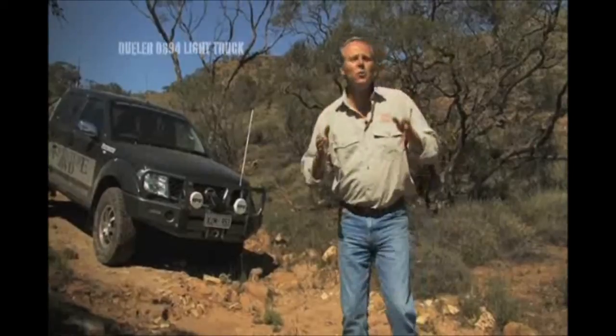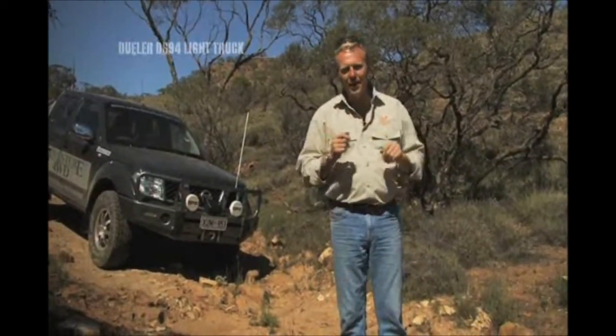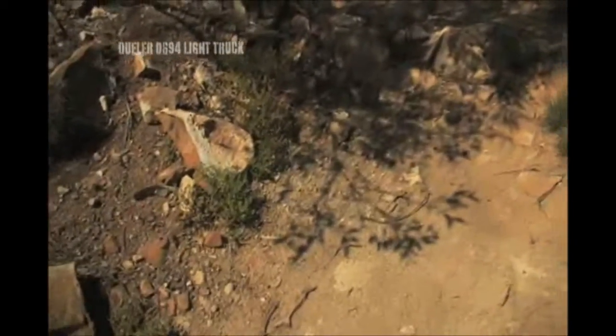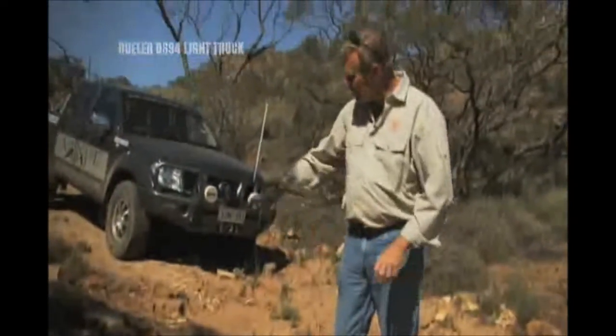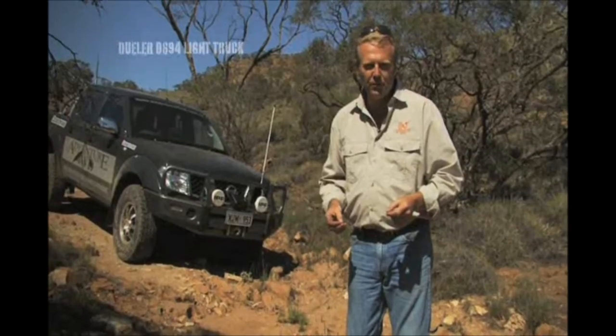Now, you can usually rely on your front wheels going in the direction where you want it to go, which is obviously way down there. But it's the back wheels that are the issue, and particularly when you run around the apex of the bend. If you have a look at what is on this apex here, there's lots of sharp rubble, and that could compromise the sidewall of a tyre if you're not careful.